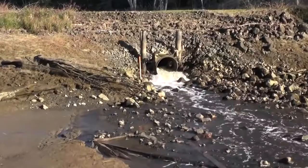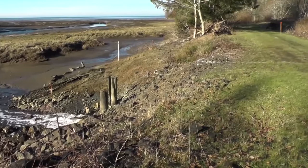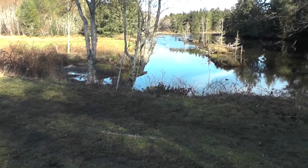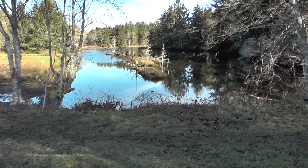Here at Shepkaiden Creek, this dike and tide gate have blocked salmon for at least 50 years from 60 acres of estuary and over 3 miles of stream habitat behind the dike. When the landowners realized they had a fish barrier on their property, they applied to the Family Forest Fish Passage Program to have the dike and tide gate removed and a bridge installed further upstream to access their forest land.